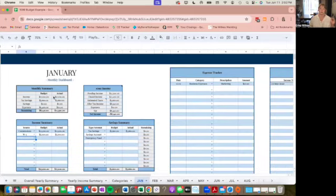Same deal, a lot of these cells are protected. If you're about to change a cell that should not be changed, you are going to get a warning message saying, hey, this is not supposed to be changed by accident. So please make sure you know what you're doing before you do it, because once you change it, Excel and Sheets is really hard to go back and find out what your mistake was. I don't want you to mess something up for yourself.